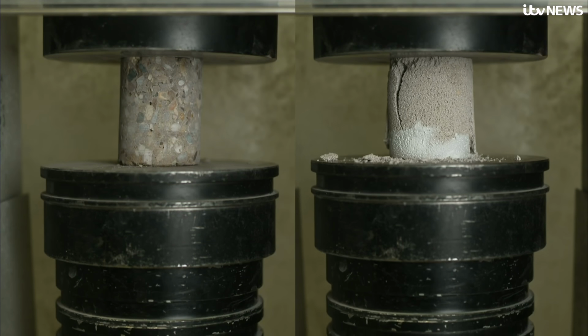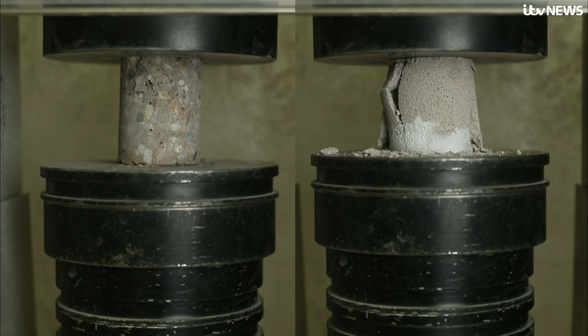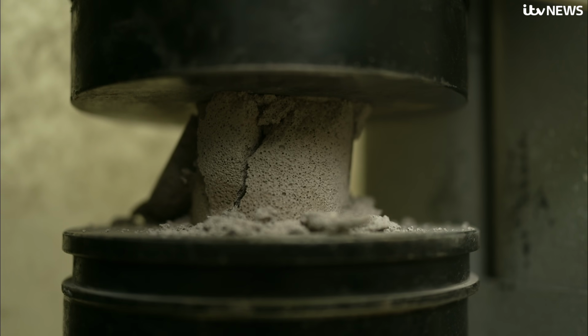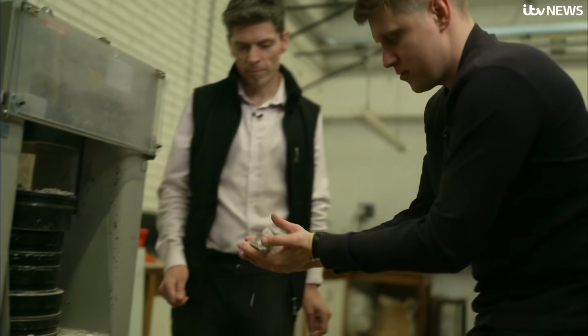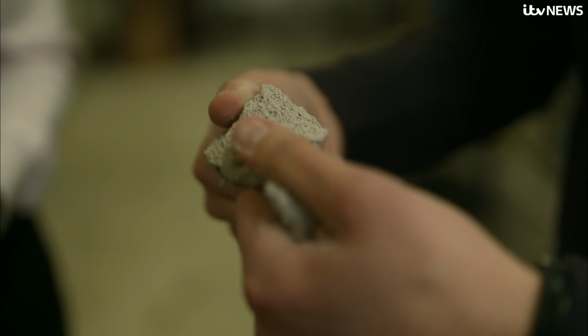On the left, 30 tonnes of weight is being applied to the modern concrete and it barely moves, while the RAAC disintegrates under a tenth of that pressure. This is the RAAC concrete. It's just falling apart. But post-war, we had a lot of factories building a lot of buildings very quickly because we needed to, and some of them were rushed, and the quality control just wasn't as good as it could be or as it would be nowadays.